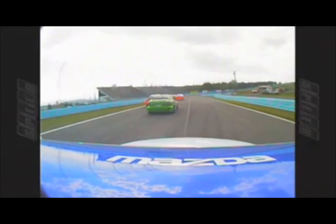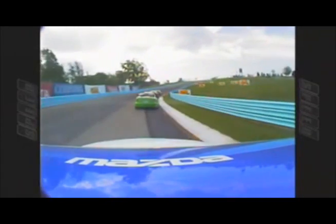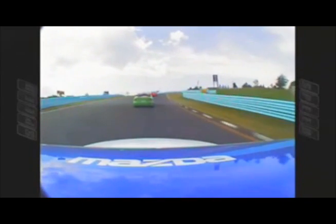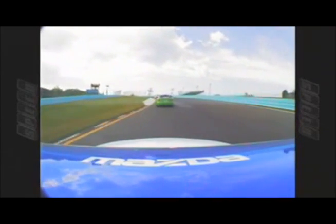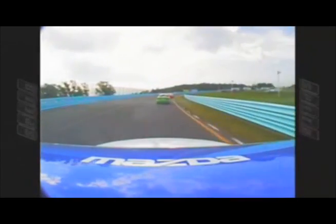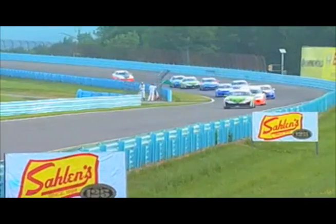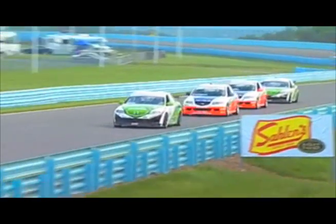On board the 73, Charles Espinlab. 3 into 1, boys. You saw the contact there, the 36 of James Clay, and now Espinlab looking up the inside. Up through the S's, Galati has taken over the lead. You see the Tyndall Motorsports Mazda has gotten past that bright orange and white real-time Acura up in front, and Galati leads on to the back straightaway down into the bus stop.